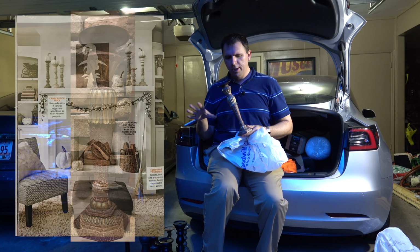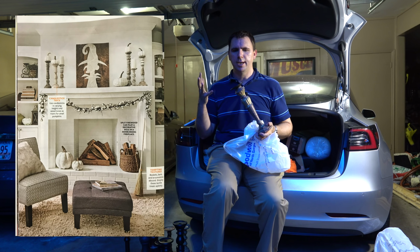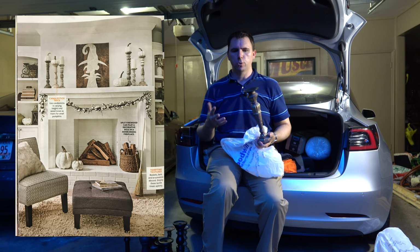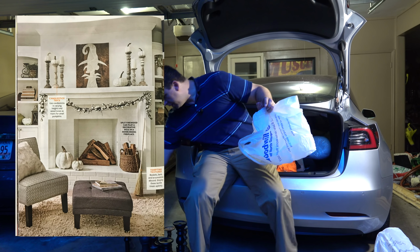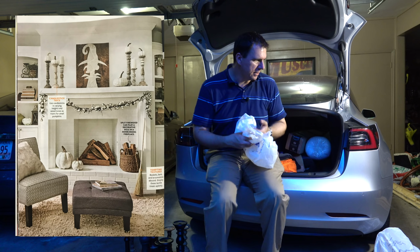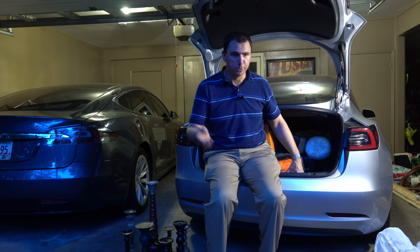So I'm going to try and make them all match somehow. I don't know exactly what I'm going to do, because the idea was really to get wooden candlesticks that you can make look weathered. I'm not sure what I'm going to do instead. I might just try and crackle paint them to give them some sort of cohesive design. But anyway, we'll move on. We'll figure that out as we go, so stay tuned.